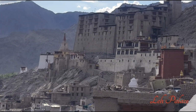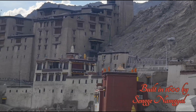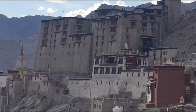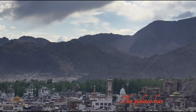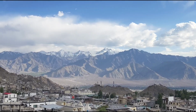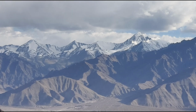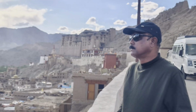Leh Palace, also known as Lachen Palkar Palace, is a royal palace built in 1600 by Senge Namgyal, a 17th century king of Ladakh, also known as the Lion King. The palace has 9 stories. The upper floors were for the royal family, while the lower floors had stables and storerooms. The palace has been restored by the Archaeological Survey of India. The roof provides the iconic panoramic view of the Leh city.